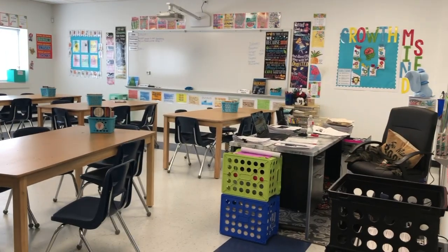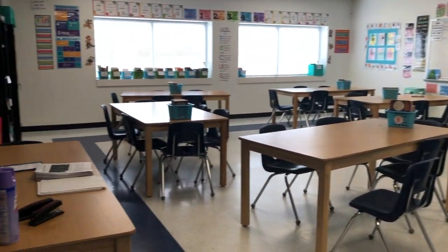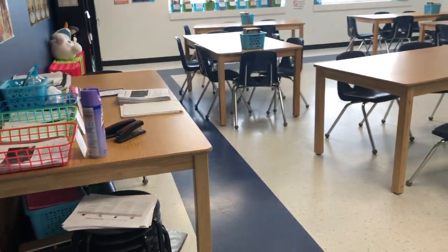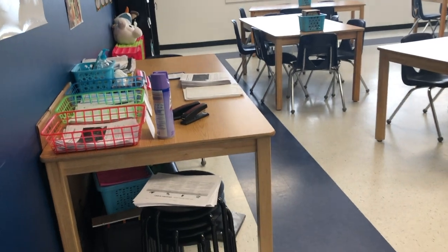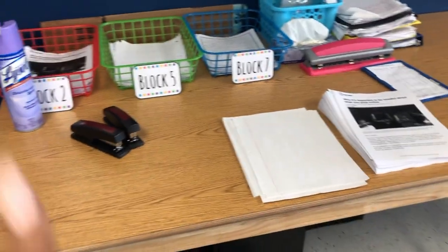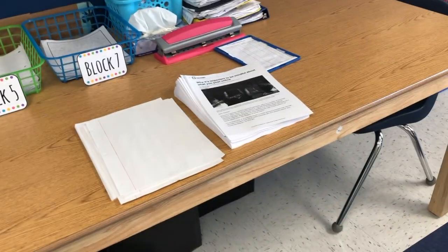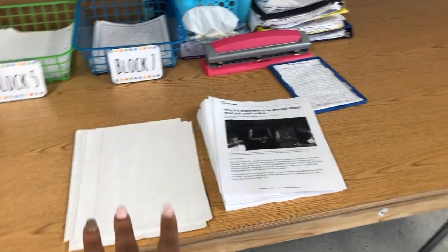Upon entering my classroom, this is the view you get. This is the table that students know to come pick up their work. So I'm going to walk around the room as if I am one of them. Pick up and turn in your work here. I have 3 blocks. I'm double blocked, fortunately. So they'll pick up their work here.